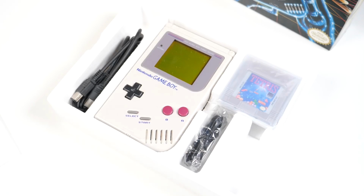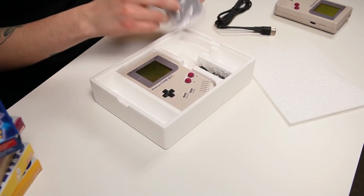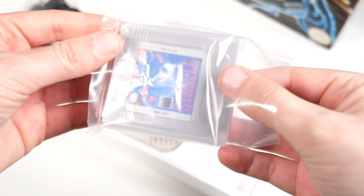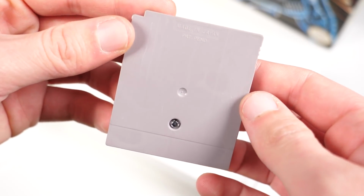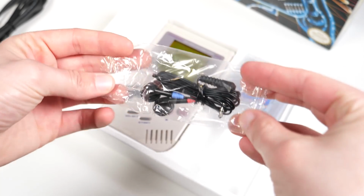Okay, so the link cable looks like it was never used. There it is. I'm so upset now, but I'm gonna power through this. So the link cable is here. Tetris is also here, and it's in a little clamshell still, just like I would hope. Yeah, this is so played. It got played real good. So here are the headphones. Oh, those are brand new. It's semi-sealed. Oh, this is great.